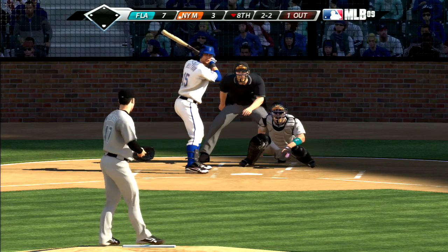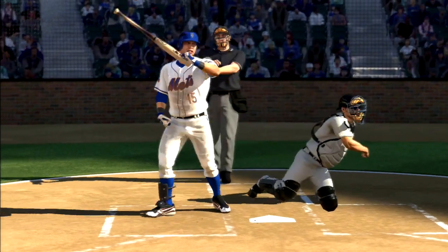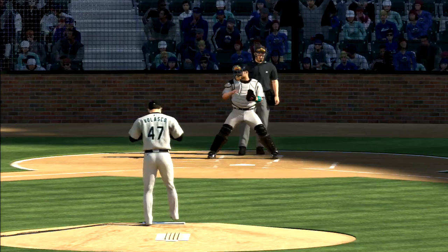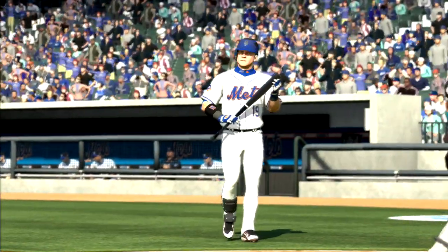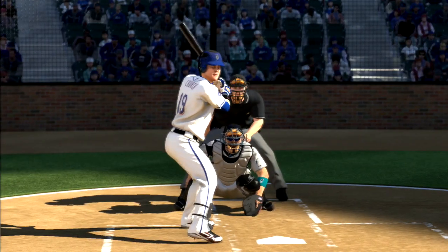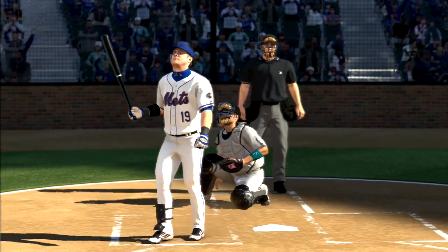Sets the 2-2 pitch. And he struck him out. Strikeout number 8 now in the ballgame for him. Ryan Church will stand in again as we flash you back to the middle innings here. This was a big blow, a 2-run home run that really got his guys going.